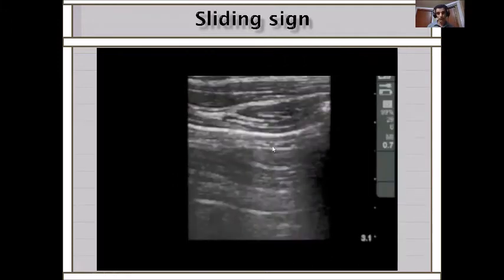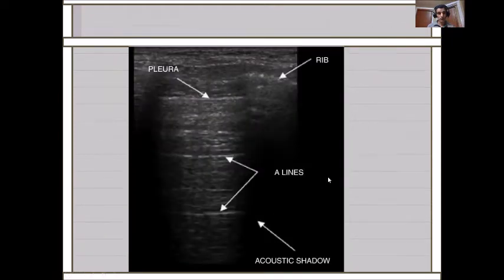More clear? Same picture? Now I will try to explain more. You can see there is a pleura and you can see there are A lines. And then when you see A lines and you see air, you don't see anything after that. You don't see structure, you don't see vertebrae, you don't see anything. They call it an acoustic window.